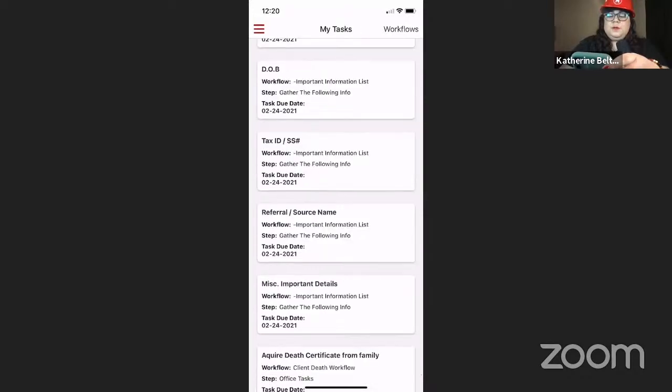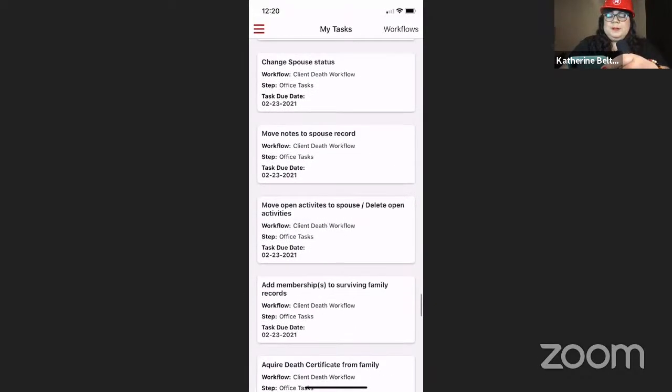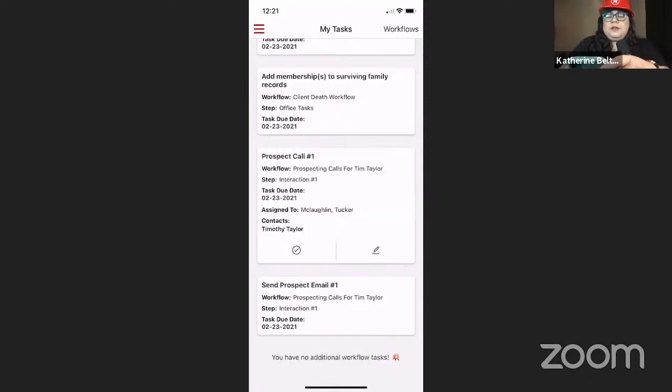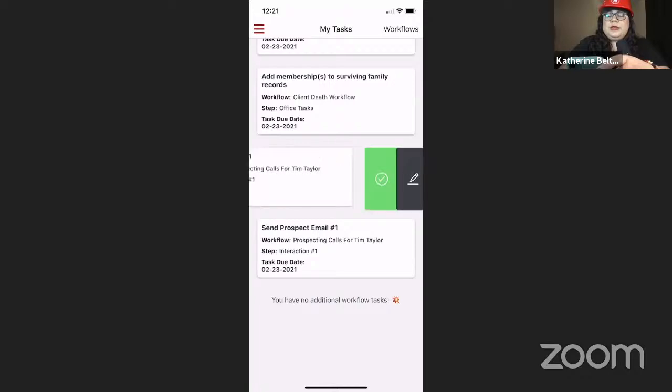So there's the ones for prospect. Oops, went back up there. Scroll back down. There's the ones for prospecting calls for Tim Taylor. So if I already did that, I gave them a call, I can always click on it here. I can always click that circle with the check mark. Or again, if you didn't click into it, you can swipe to the left and complete from there.